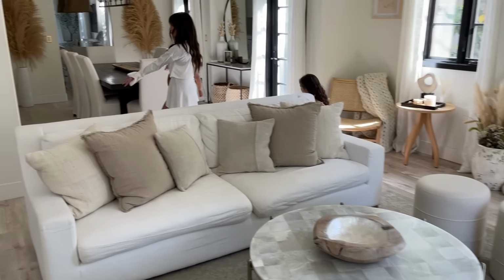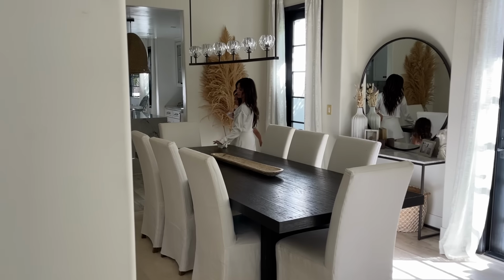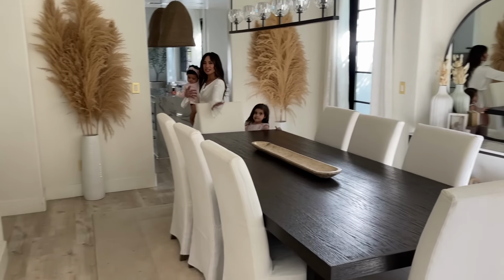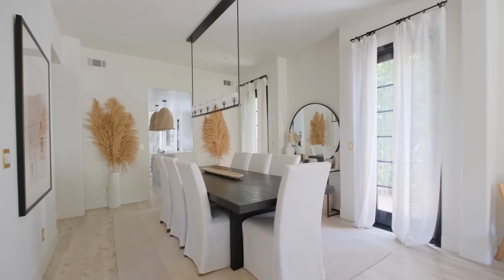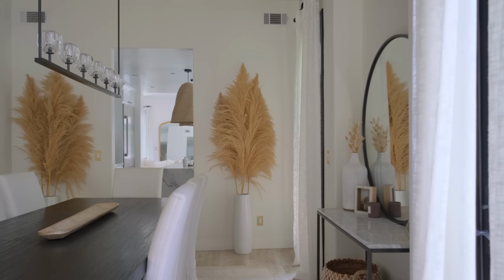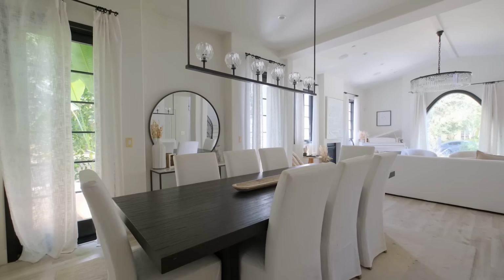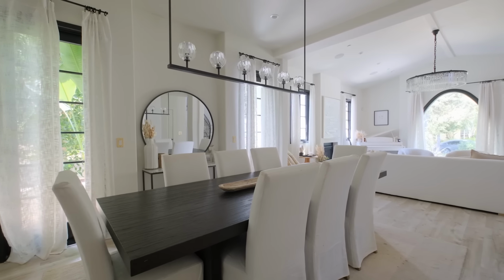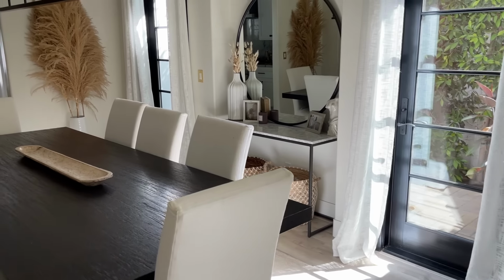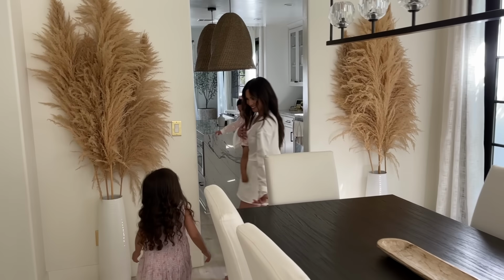This next room is our dining room. This is our formal dining room. We usually have family dinners here on the weekends, Christmas, Thanksgiving. I love this room too. I love that you've got the big doors that lead out to the backyard from here. It's just a really, really cozy dining room space. Should we head upstairs? Oh, we're gonna go straight to the backyard.